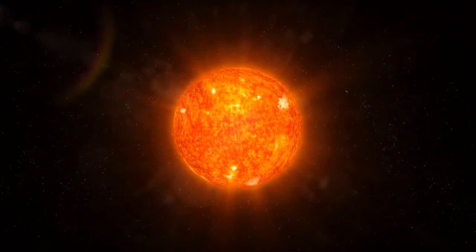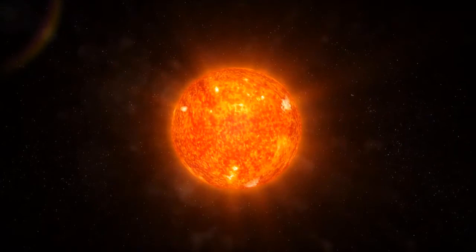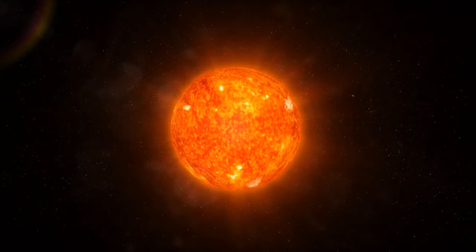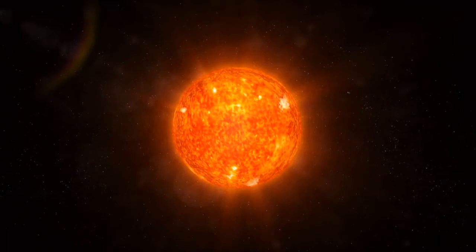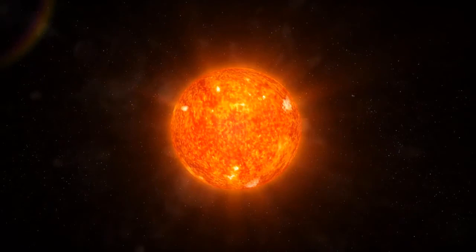Let's look in a bit more detail at the sun. The sun is rotating very fast. The sun is a ball of hydrogen and helium in constant nuclear fusion. There are tremendous amounts of energy being emitted at any moment. There is a constant emission of not just light and heat, but particles called the solar wind. You can see that here in this animation. Particles are constantly being emitted, and they're being received on every world in the solar system.